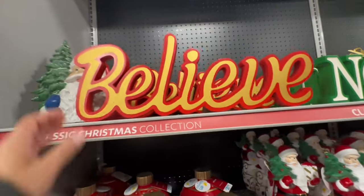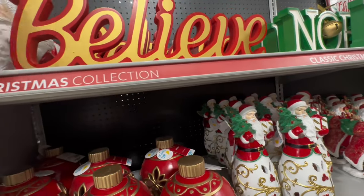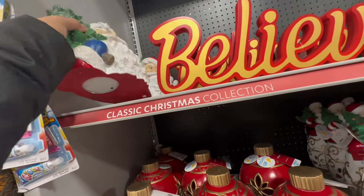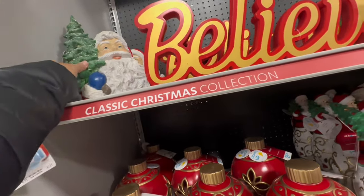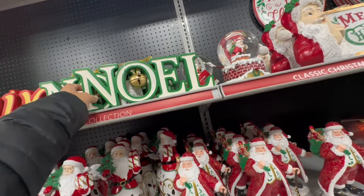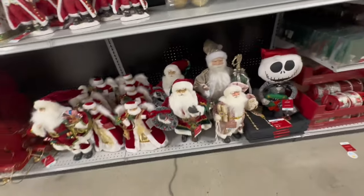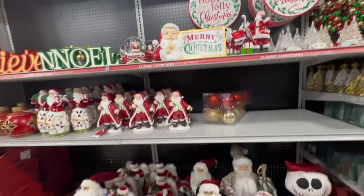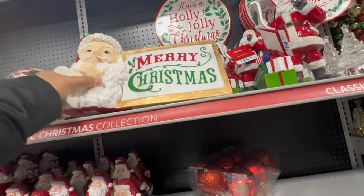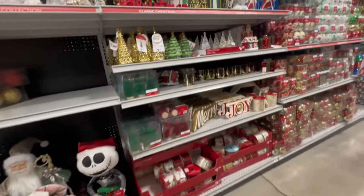The belief sign. These are nice. How much are these? $14.99. Santa, this is cute. This one lights up as well, and this is $29.99. They have Noel, $12.99, and it has a bell. We got these Santas down here. Merry Christmas sign. This is nice, pretty heavy, $39.99.